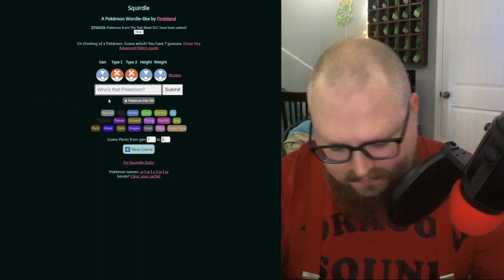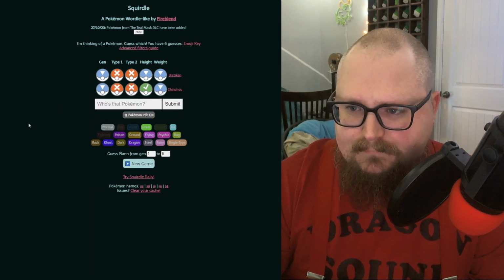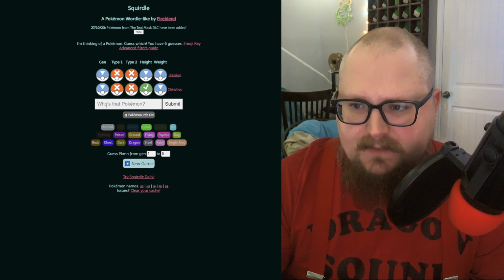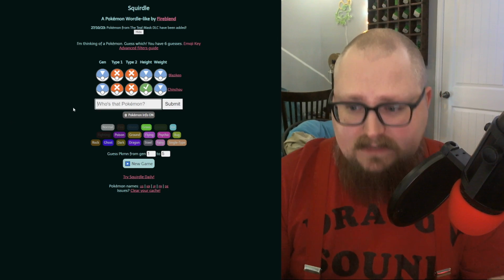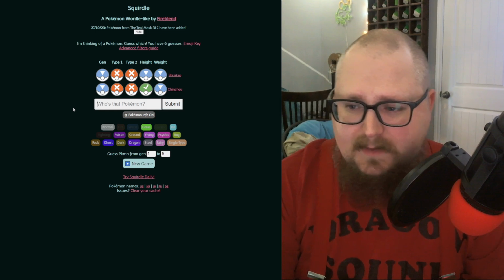It's another good Gen 2 Pokemon. Let's do that again. The right size, but it's Gen 1. Okay, and it's not fire, water, electric, or fighting. Okay.